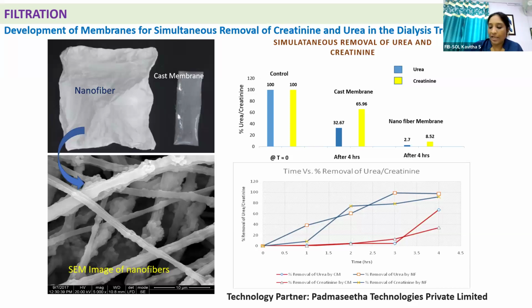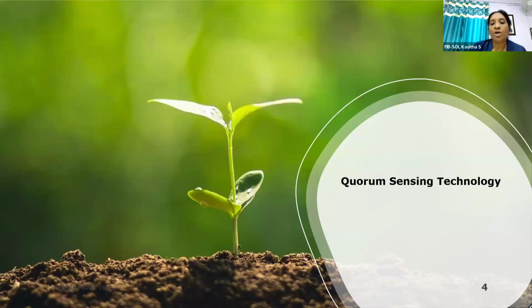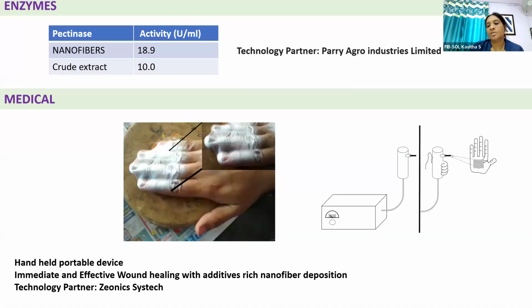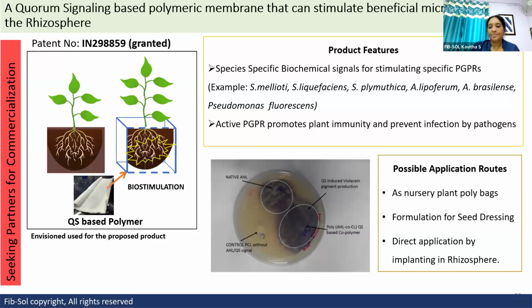And we've also done this in other sectors. Apart from agriculture, we've used this nanotechnology, and we also have a handheld device. And this device, in case of agriculture, can be used for post-harvest loss prevention. But these are all still at the very nascent stage. There's a lot of work to be done. And now you go to this particular technology.